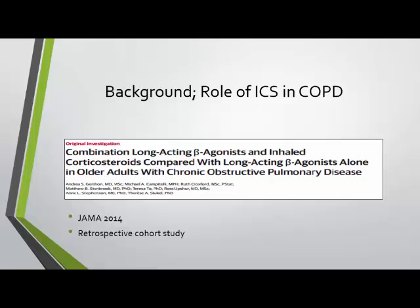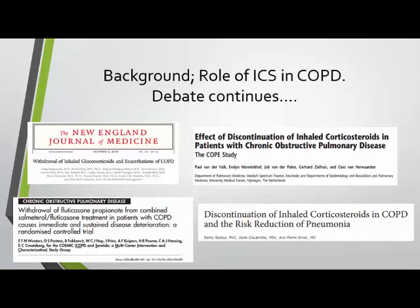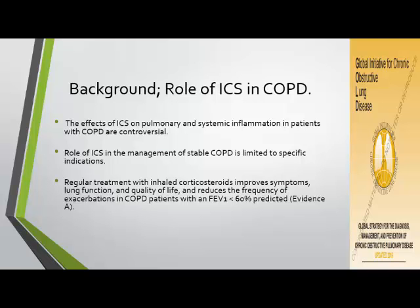When they did a subgroup analysis, they found that the patients who had the most benefit and the most risk reduction were the patients who actually had asthma as a co-diagnosis with COPD. Those were the patients who got the most benefit from the combination. So the debate still continues about inhaled corticosteroids and COPD. I won't go into all of these.